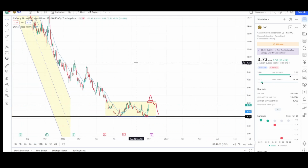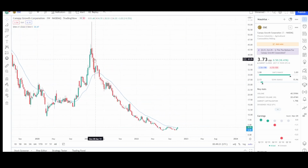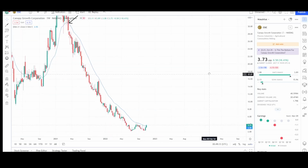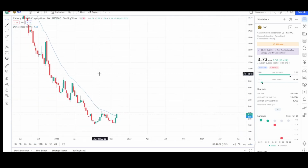Let's go and wrap it up on the weekly chart. And here we have the weekly chart for CGC. You can see that ever since the start of April of last year, we have been below this EMA, and we have not been above it, and that's not a good sign. This is telling me that the downtrend is still in play, and this is probably going to act as resistance, which we are currently facing right now. We are right at the EMA.